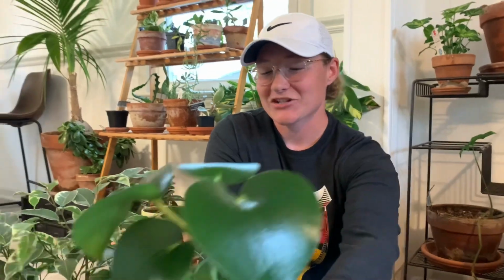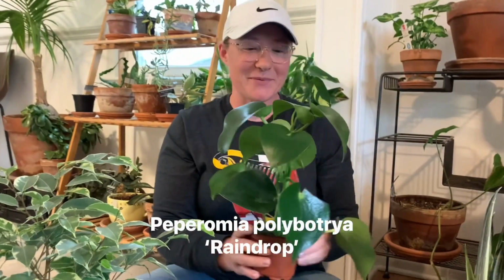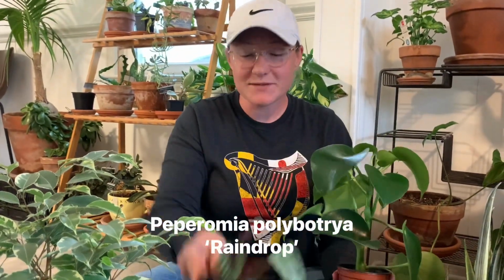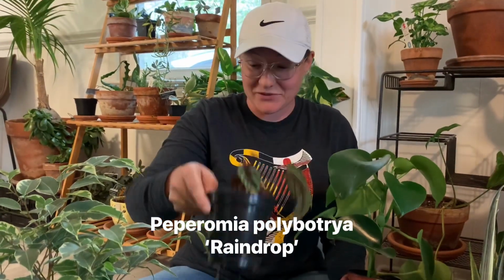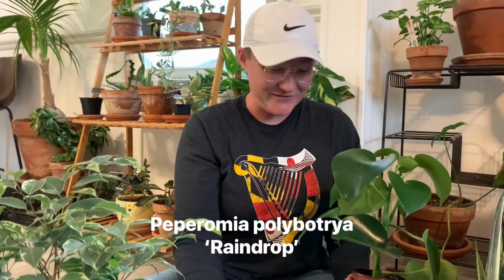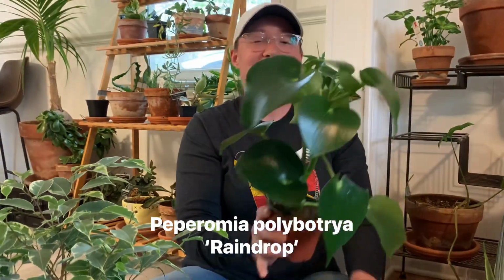Another plant that I've killed recently, actually. So this is a Peperomia. Oh, and the Cissus was only $3.50, which is awesome, especially because I really wanted it. Really good deal. This Peperomia is Raindrop.